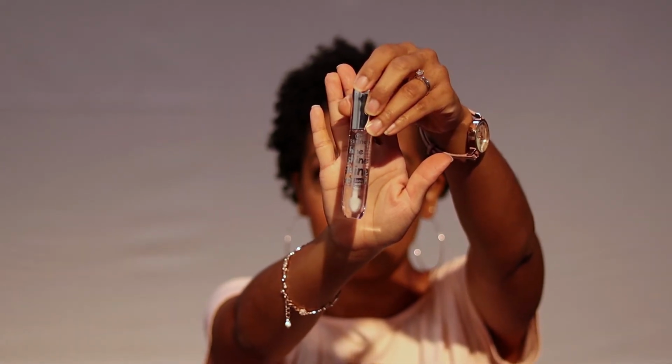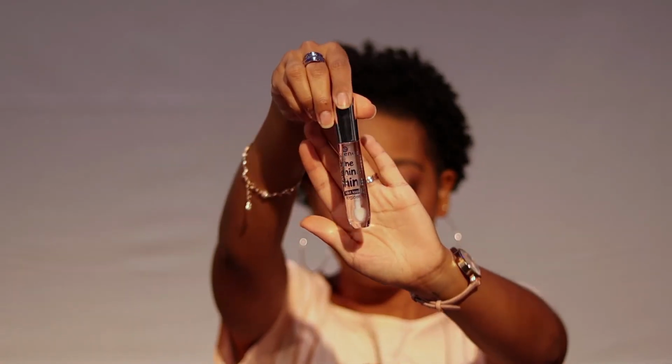And like I said, I use mine so much that mine doesn't even have words on it anymore. But it's the Shine Shine Shine Wet Look Lip Gloss, and it's from Essence. I usually get mine at Ulta. But every girl needs a clear gloss, and I recommend this one because it's great.